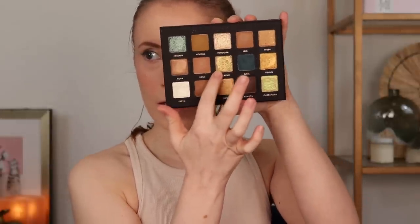And then I'm gonna take some of the shade Valkyrie, this green gold, and just tap that on my lid, just kind of from the center of the lid inward. But, well, actually no, I'm just gonna scatter that all across. And some of that is also going to overlap with the green liner.